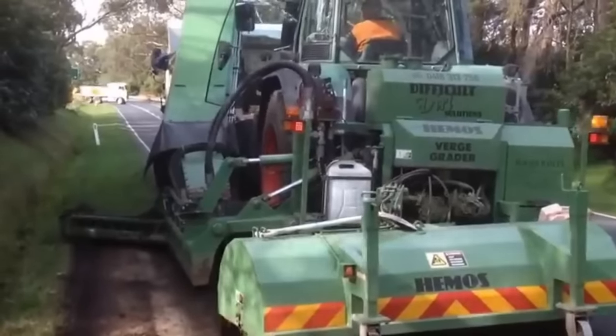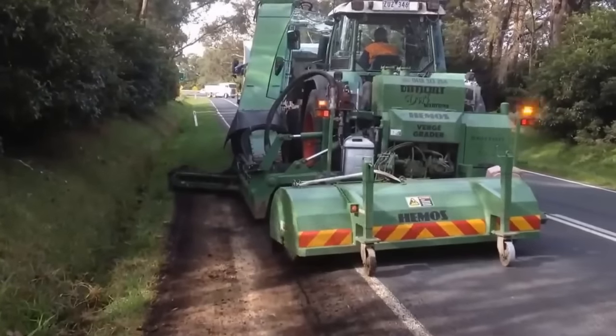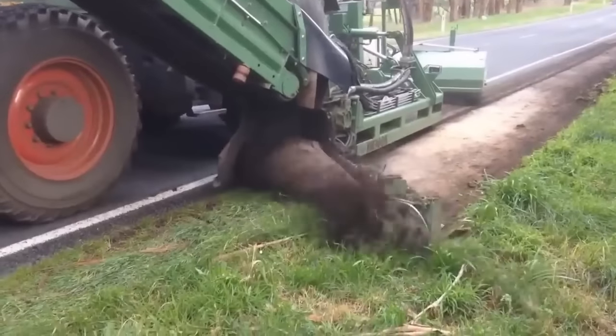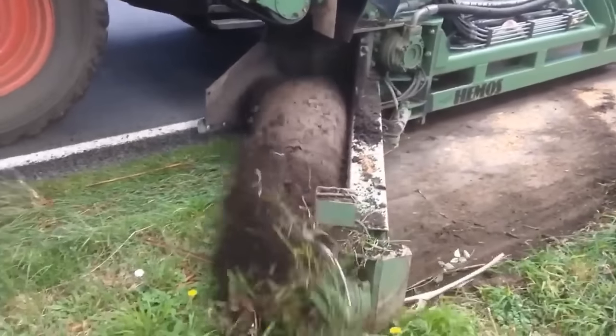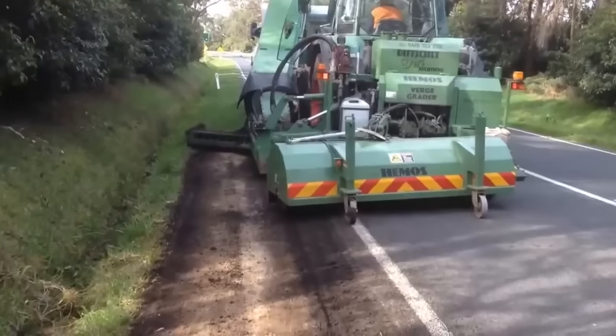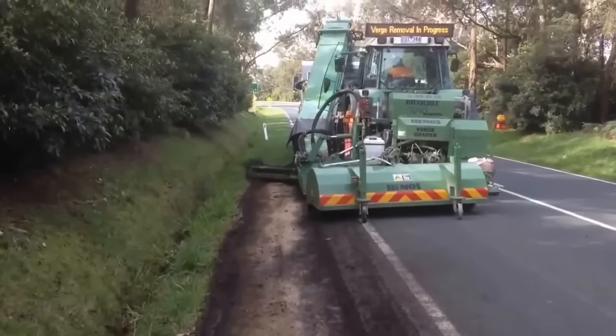HEMA's roadside milling machine is an effective solution designed to efficiently maintain roadsides and narrow areas. It contributes to making roads safer and more durable by providing speed and efficiency in road maintenance projects.